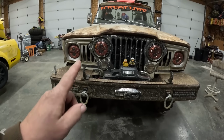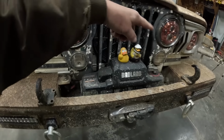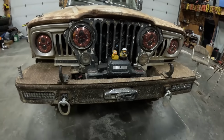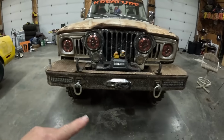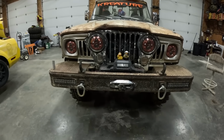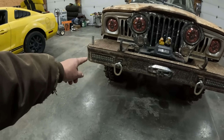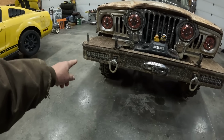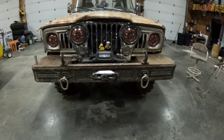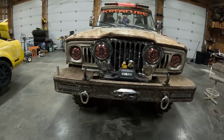Then I actually got the turn signals here and over there. I got them wired in and working from a buddy of mine that actually had the extra parts that I needed to get all these lights working. So this is pretty much the front of my truck. Then I also put in LED lights in the front bumper to where I'd be able to see at night for night recoveries. And so yes, this is the front of my truck and how I did it.